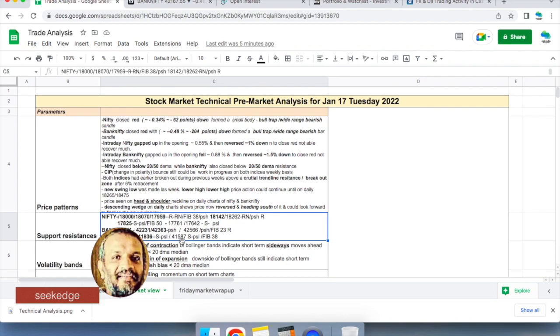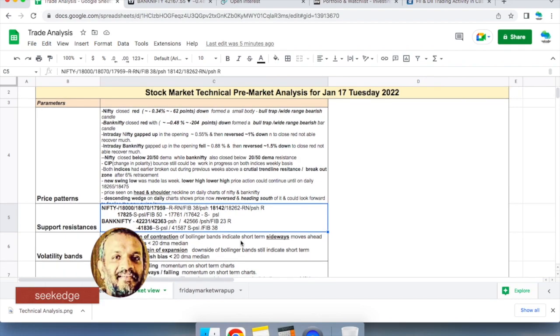41,836 and 41,587 are the resistance after that, and 41,587 is also the Fibonacci retracement 58 level. That's what the Banknifty we're talking about, right? In and out of these levels, and Bollinger Bands are showing the beginning of contraction now. Yesterday was expansion. The day before yesterday was a contraction, so today again it's the beginning of contraction.